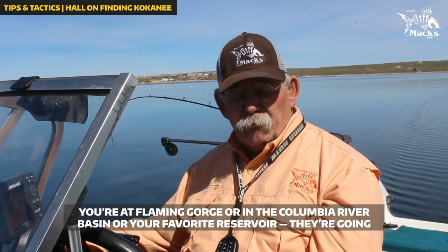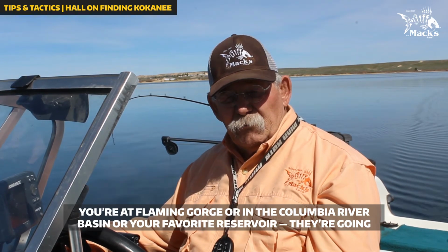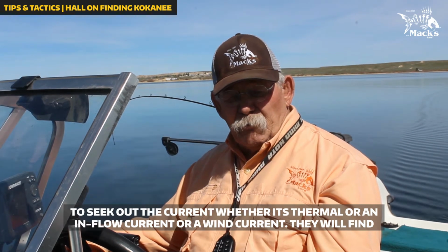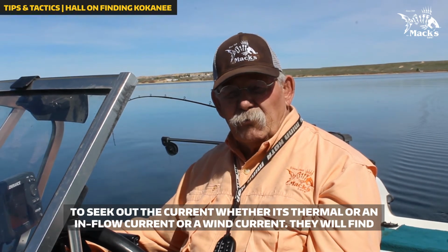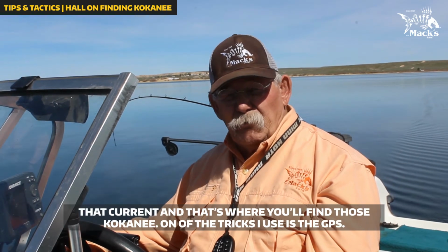Doesn't matter really whether you're at Flaming Gorge or in the Columbia River Basin or your favorite reservoir, they're going to seek out the current, whether it's thermal or an inflow current or a wind current. They will find that current, and that's where you'll find these kokanee.